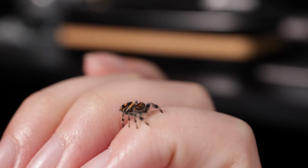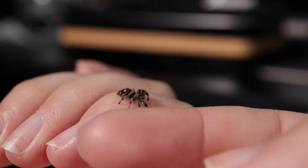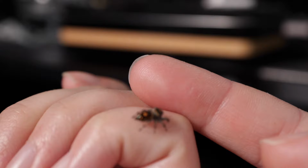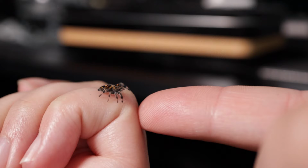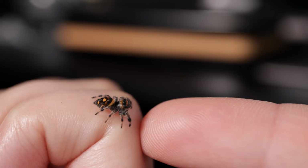So I've been handling her for a bit and it's just so fascinating. I was watching a video on TikTok about how to direct your spider when handling. Since they usually go upwards, apparently if you give them that opportunity to move up, they will. You see her little pedipalps? I think that's how you pronounce that.